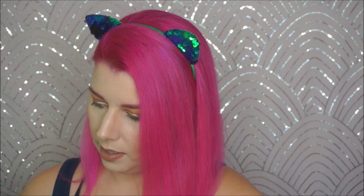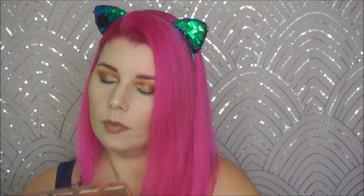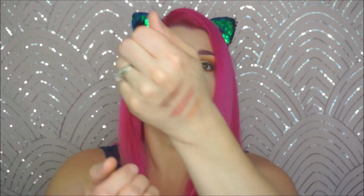All right, and it looks like we have a palette in here from Crown Brush, and this is the Fuego eyeshadow collection, and this retails for $29. Hot damn, my kind of palette. I will absolutely use this. It looks very similar to what I'm wearing today. So that's pretty nice. The metallics are pretty nice. These are a little sheer, so I guess we'll play around with it and see if it's any good. If not, I will just pass it on.